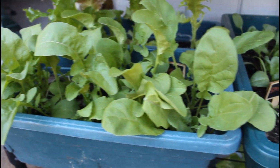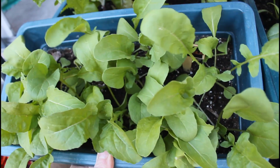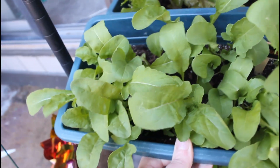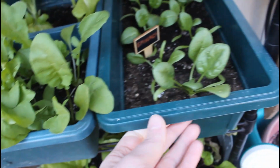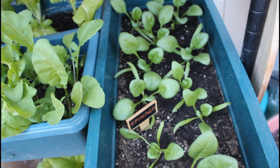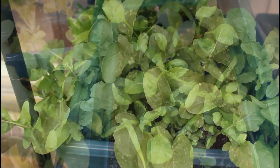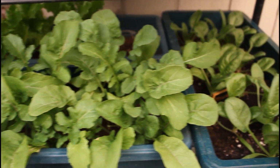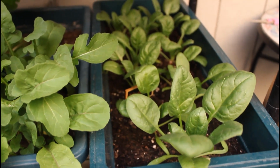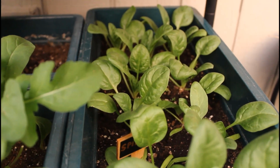Here I am showing my arugula. This is spinach, and in the back I have some more lettuce. This was all grown from seed as well. This was a couple weeks later, and you can see just how fast lettuce and greens will grow. They're really good to have in your container garden. They're super easy to grow, so they're great for beginner gardeners. Just make sure to give them the afternoon shade.